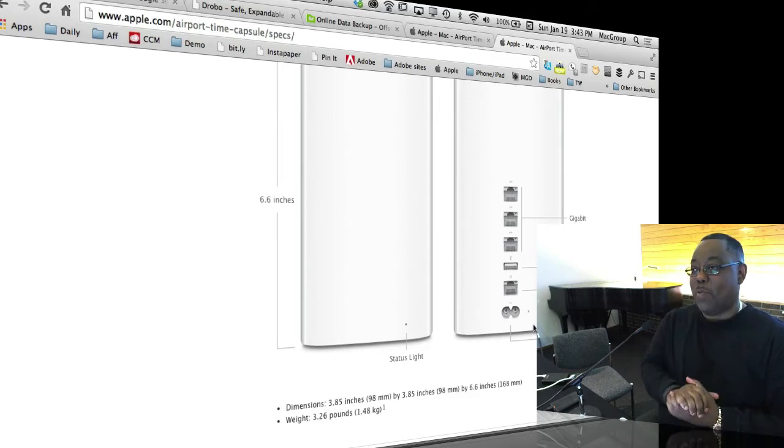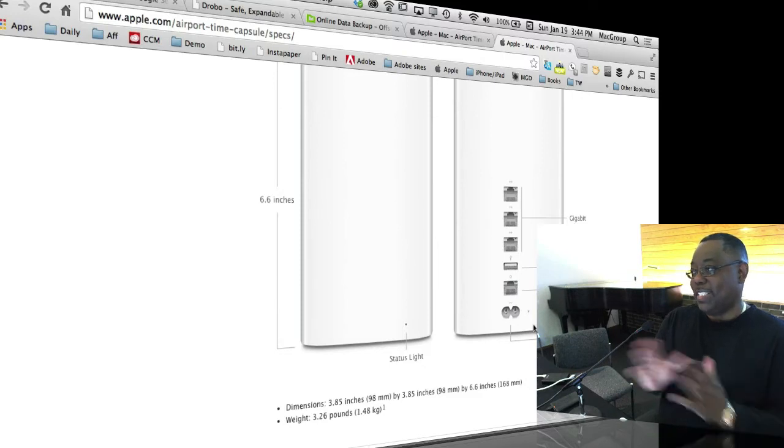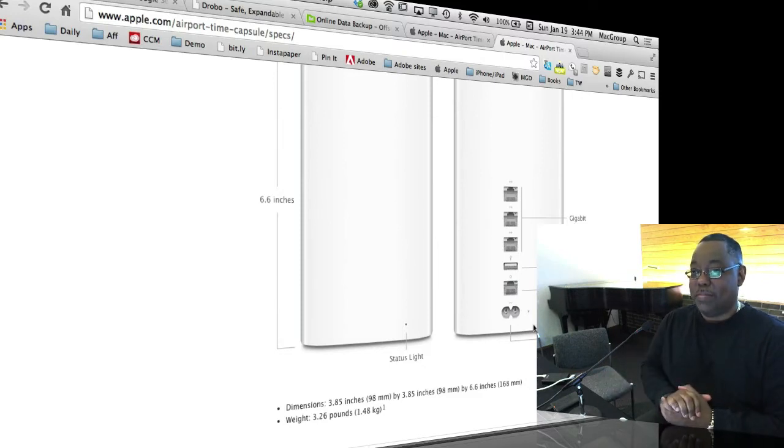If you already have a wireless network, but you still want to use a Time Capsule, you can. Just don't use the wireless network in the Time Capsule, or use it as a second network or a second wireless zone if you want. But then you're paying for a feature that... then don't get a Time Capsule. What are they costing, if you care about that? What are Time Capsules these days?